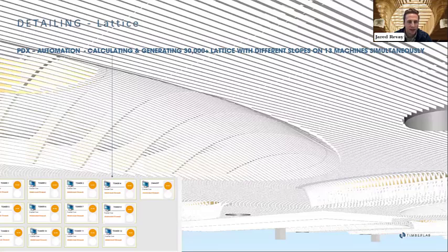Because there were so many lattice and developing that program to cut the bird's mouth on it, it took about 13 servers to process that. And so they tried it during the day and it crashed their whole office. And they learned that they had to do this overnight, which was a pretty fun fact about the project.